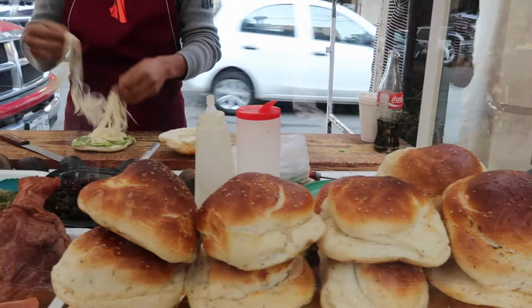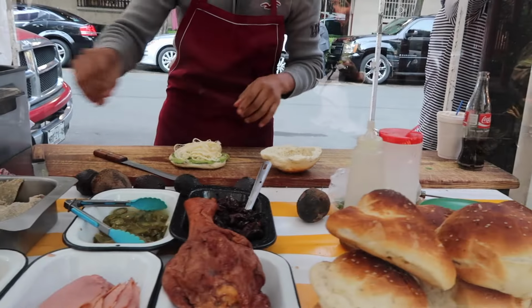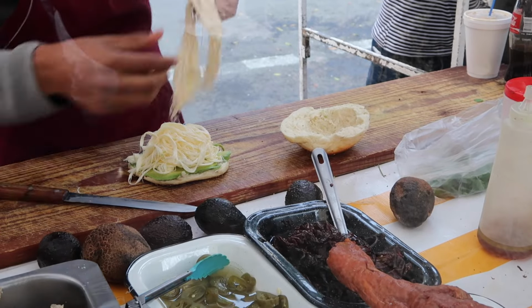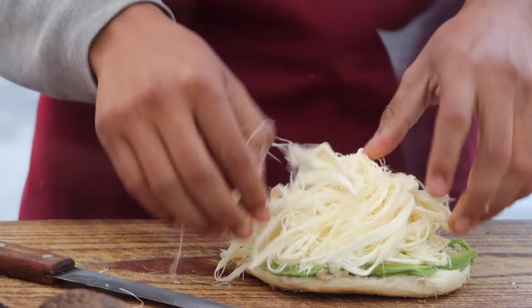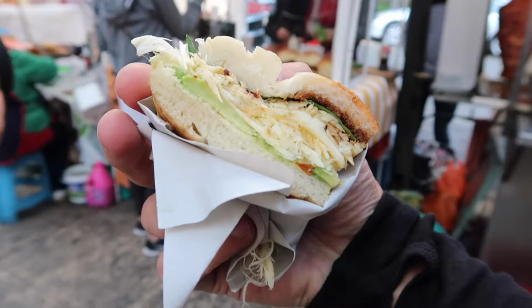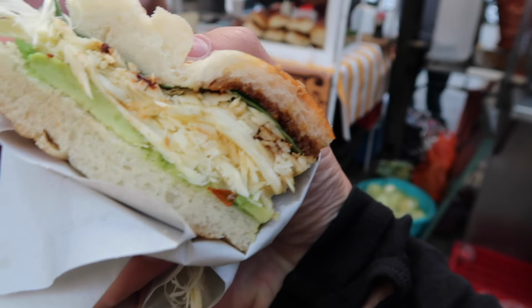We are trying a cemita, which is a sandwich that originated in Puebla. It's like a brioche style bun. They hollow out the bread from the top. Papalo, which is a herb, which is like a cross between mint and rocket or arugula. Homemade chipotle, tons and tons of Oaxacan string cheese, and avocado. Super fresh, really cheesy. It's like the perfect sandwich.